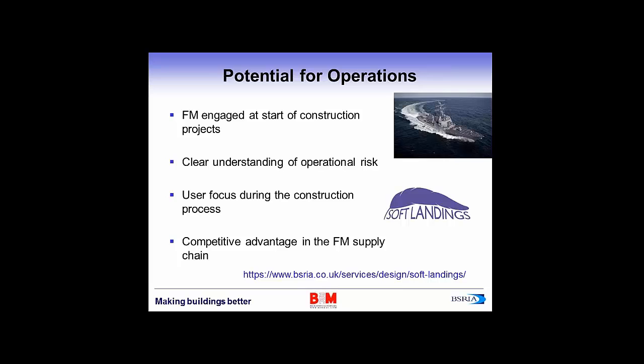What has been developed to ensure we keep the focus on operational outcomes is the process called soft landings, which I mentioned earlier. That's a whole presentation in itself, really, but I've included a link in the slides to resources that you can get if you want to know more about it.